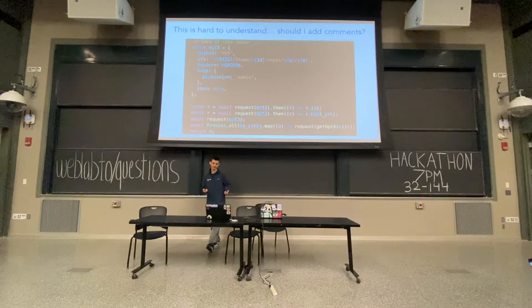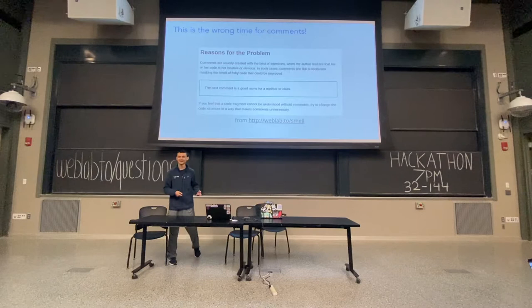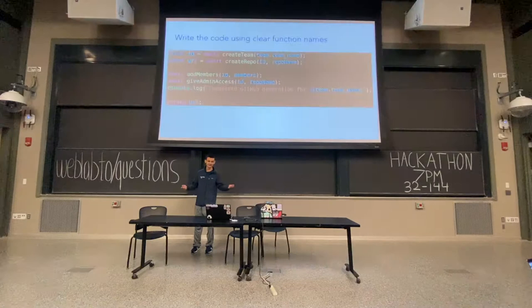Not really. Instead, the code smells page has an interesting analogy for this. It says that in some cases, comments are like kind of deodorant that masks the smell of your code. Like, your code is actually pretty smelly, but you're using comments to kind of cover up this fact. Instead, you should write code that's not smelly in the first place.